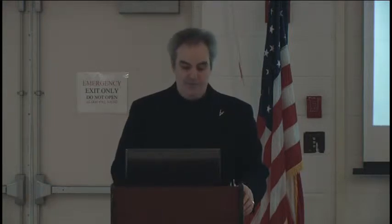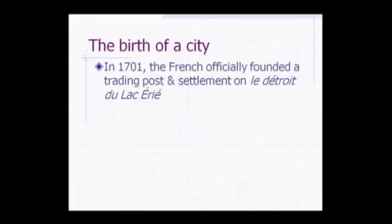So in order to properly talk about Campus Martius, we have to go back to the beginning with the birth of a city. In 1701, the French officially founded a trading post and settlement on Les Détroits du Lac Erie, which translates to the Straits of Lake Erie. That was the name of the Detroit River at the time. And they founded Forteresse Pontchartrain du Détroit, which is the Fort Pontchartrain of the Straits.